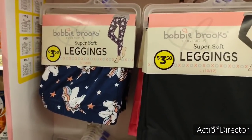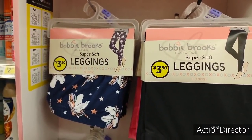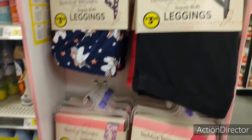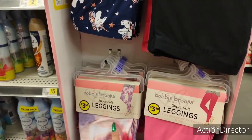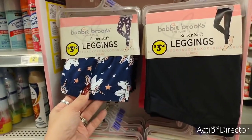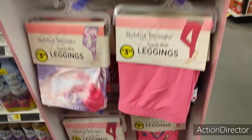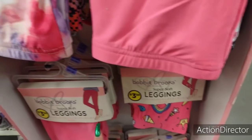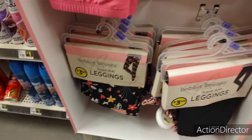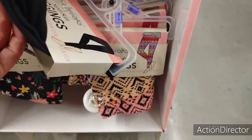They also have leggings for $3. They have extra small and they go up to size large. I think these are for girls. Yeah, this is for girls. But still, $3.50. So I wanted to show you these. The unicorn ones are adorable. So it's like the tie-dye. The pink is cute. That's really girly. Love the pink. And then you have the black, like with the flowers. And you have this print as well.